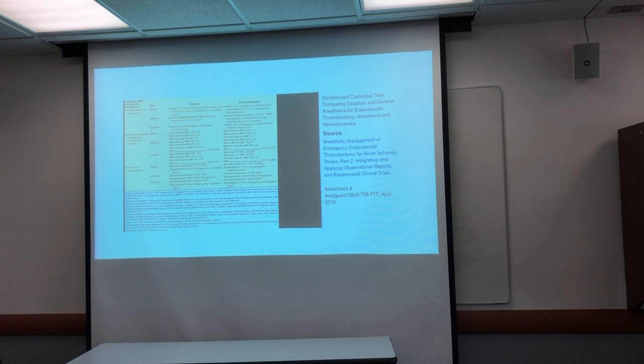Then the next table, they compare the hemodynamics in all 3 trials, and many patients in both the sedation and the general groups required vasopressors, but in all 3 trials, the patients who had general anesthesia required much higher doses of vasopressors, 1.5 to 3 times higher than the sedation patients. And then in addition, in 2 of the 3 trials, the patients who had general were much more likely to have a decrease in blood pressure of greater than 20% from the presentation mean arterial pressure, even though they had those well-defined blood pressure goals.